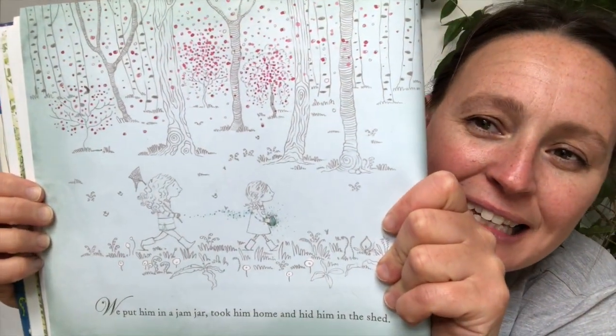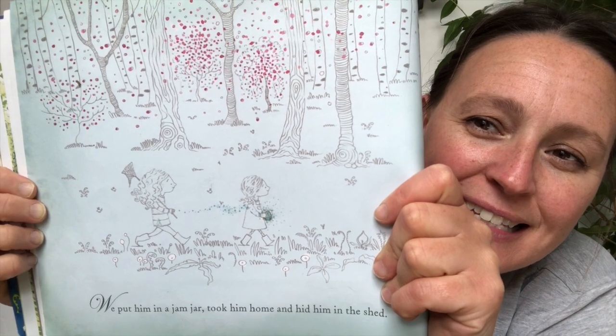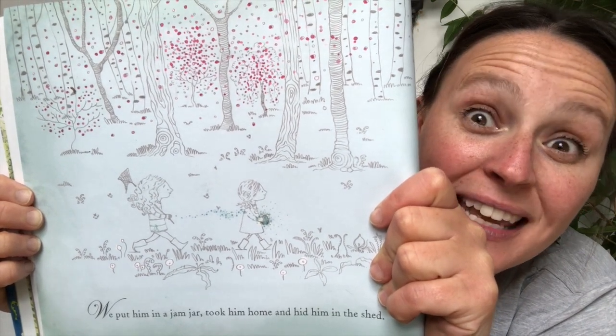We put him in a jam jar, took him home and hid him in the shed. And there you can see, they're taking him home in a jam jar.